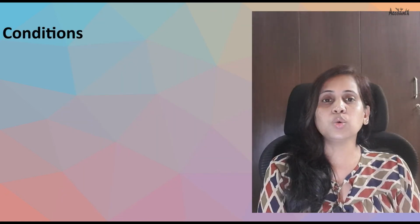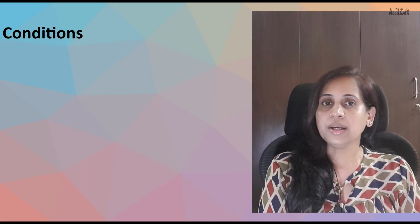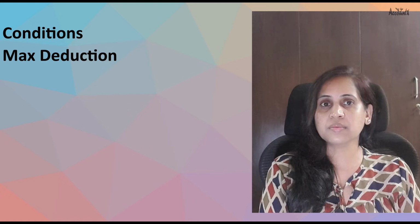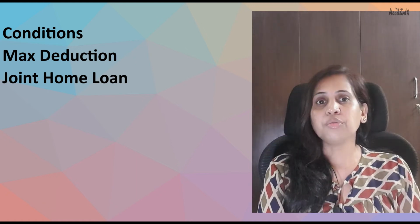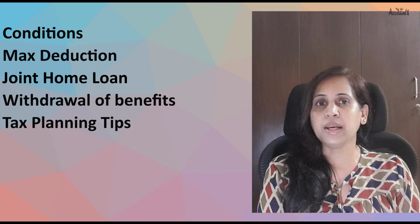First, let's go through the conditions to be satisfied in order to avail these benefits. Then, let's understand what's the maximum benefit in respect of each of these 5 heads. We'll also understand benefits of availing joint home loan. Later, let's find out when these benefits could be withdrawn. In the end, some tax planning tips.